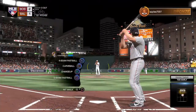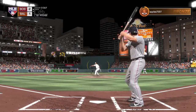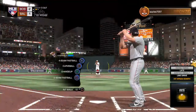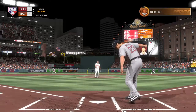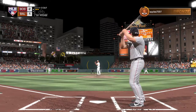Trying to pick things up where we left off. Leading off for the Red Sox, catcher Blake Swihart. He'll lead things off here in this one-run contest. Swing and a ball sliced foul into the seats down the left field line. Here's the 0-1. Swung on and missed. Outclassed by that fastball for a strike. Now here's the pitch.